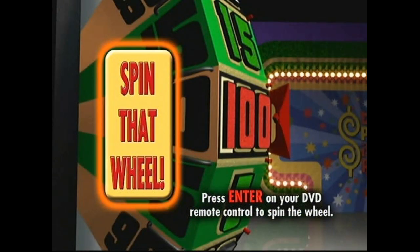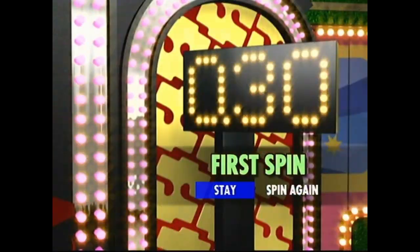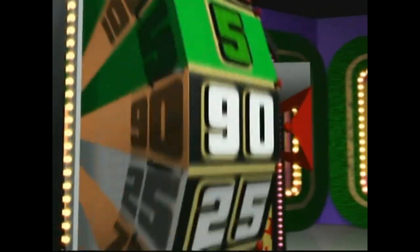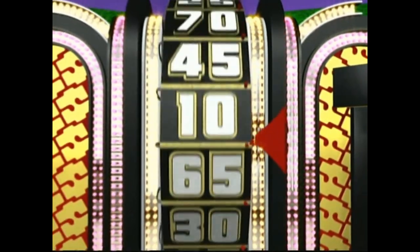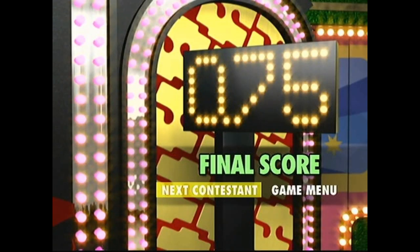Next contestant, step up and spin that wheel. That was Yellow's turn to spin the wheel. My turn. Yellow wins today. 3 prizes with the Golden Road. You gotta be 90. $30. Spin again. Oh, wow. 60, 65, and 70. Oh, your total was 75. Oh. You're less than the leader. Sorry, Yellow. Better luck next time.